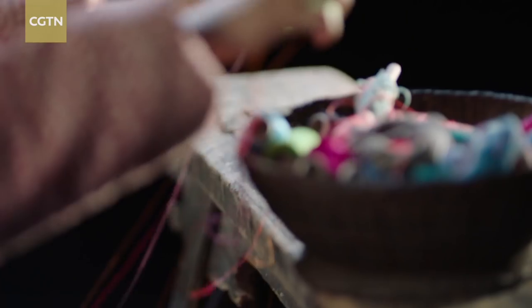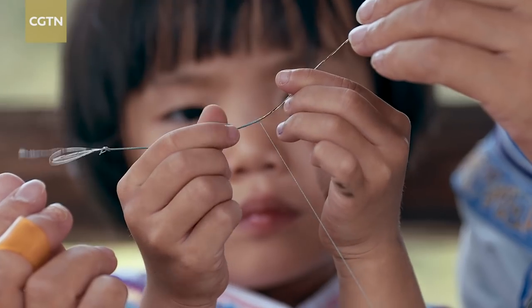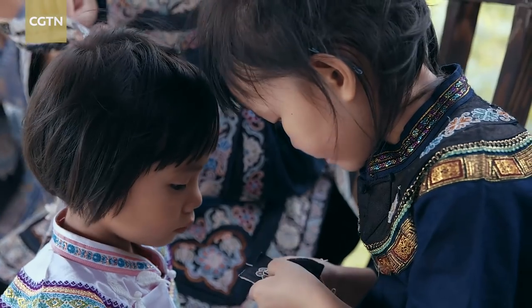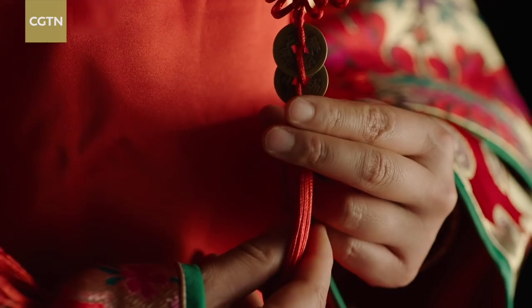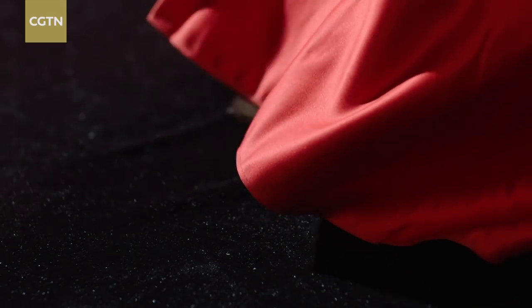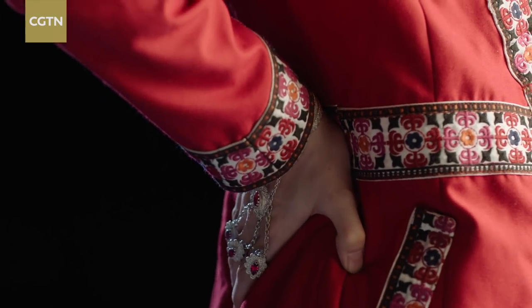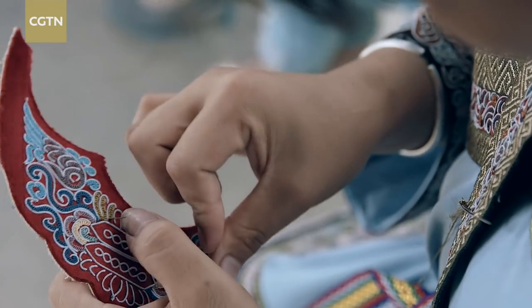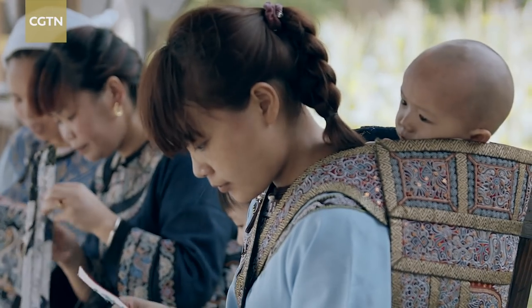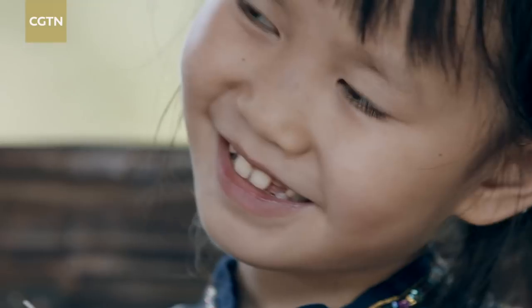There is a kind of companionship that people learn to appreciate throughout their lifetime. Young girls carefully pick up needles and threads and turn them into clothes. When they become mothers, they pass on the craft to their children, and the tradition is continued. This is a tradition of Chinese needlecraft.